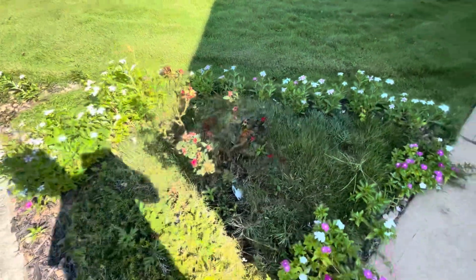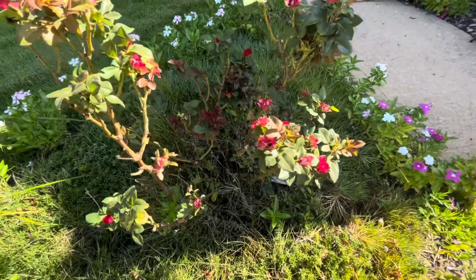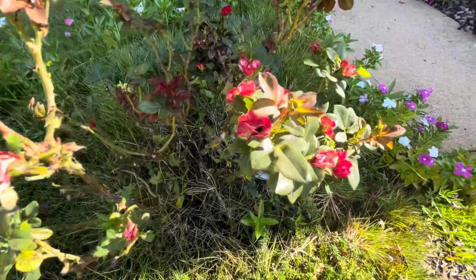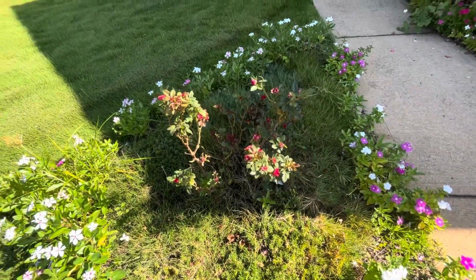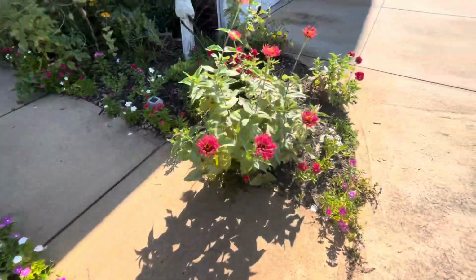I forgot to mention this real quickly. This is our petite knockout rose. We finally deadheaded it a bit, and it's getting some flowers on it. I don't know what it's going to do. It's about as large as it's going to get. Hopefully we'll get some more blooms out of it before the end of the year.